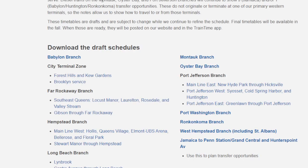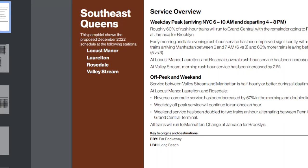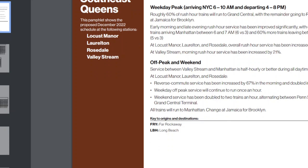All right, so Far Rockaway Branch. Probably roughly 60% of the rush hour trains will run into Penn Station. Early morning, late evening rush hour service: double the amount of trains. Local Mineola, Alton, Rosedale LC service increased by 17%. And Valley Stream morning rush hour service has been increased by 21%.